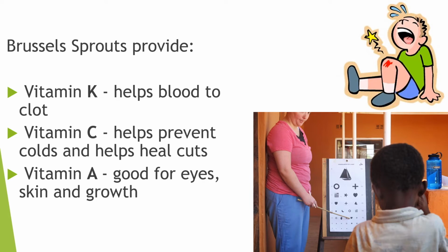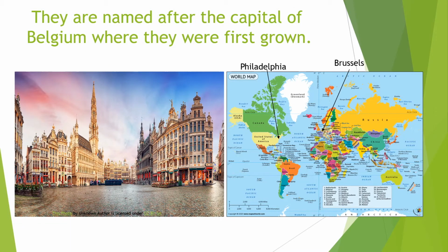How do you think Brussels sprouts got their name? Brussels sprouts were first grown in the town of Brussels in Belgium. That's where they get their name. When we write the name Brussels sprouts, we always capitalize the B in Brussels since it's named after a city. If you look at the map, you can see where Brussels, Belgium is and where Philadelphia is. Does the picture of the city of Brussels look like Philadelphia?